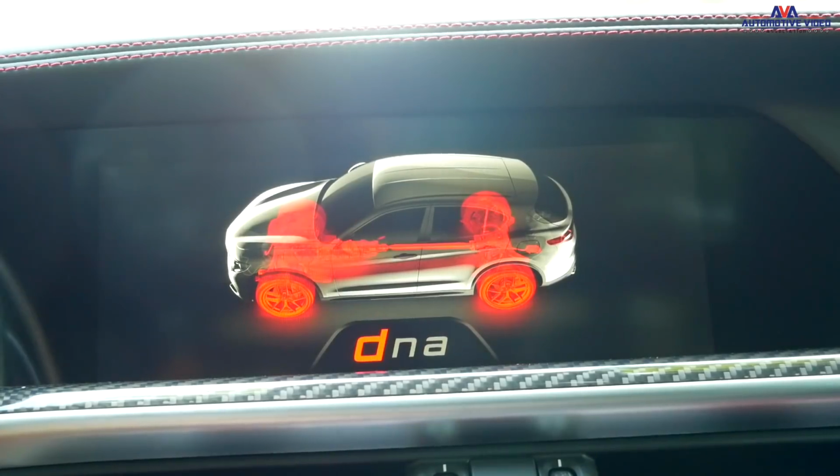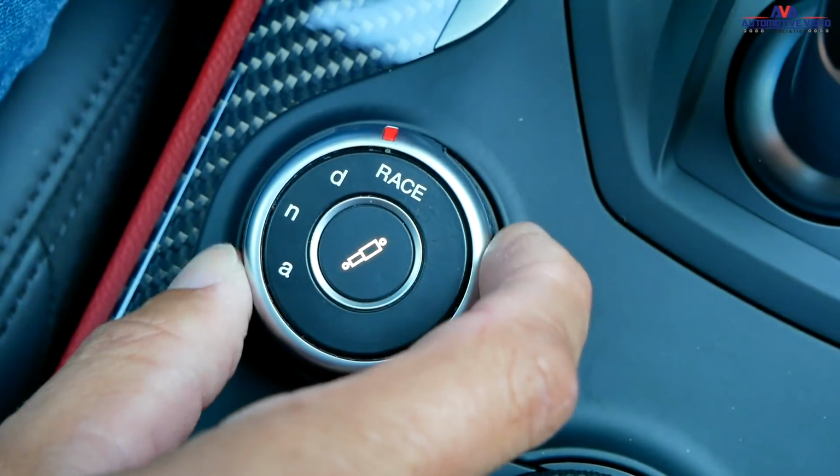The weird has to be that there is no button to simply activate the loud exhaust, which everybody who drives this wants. In order to get it, you have to put it in race mode, which turns off the stability control and the pre-collision warning.